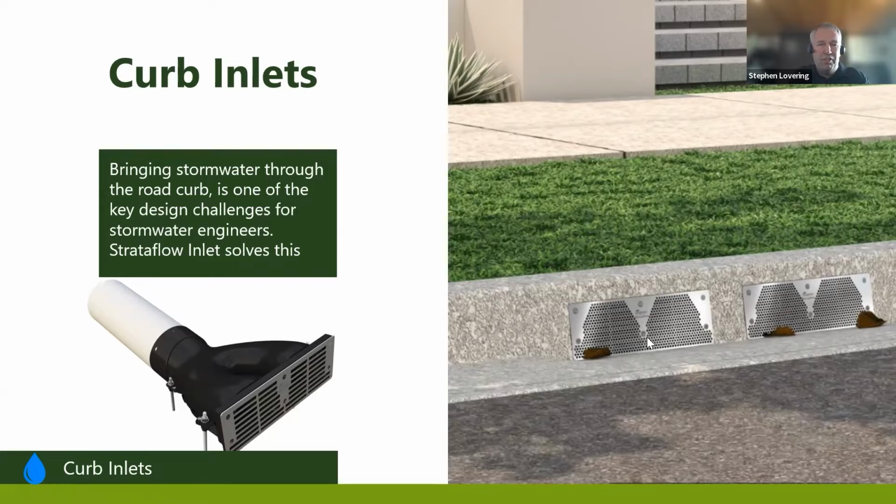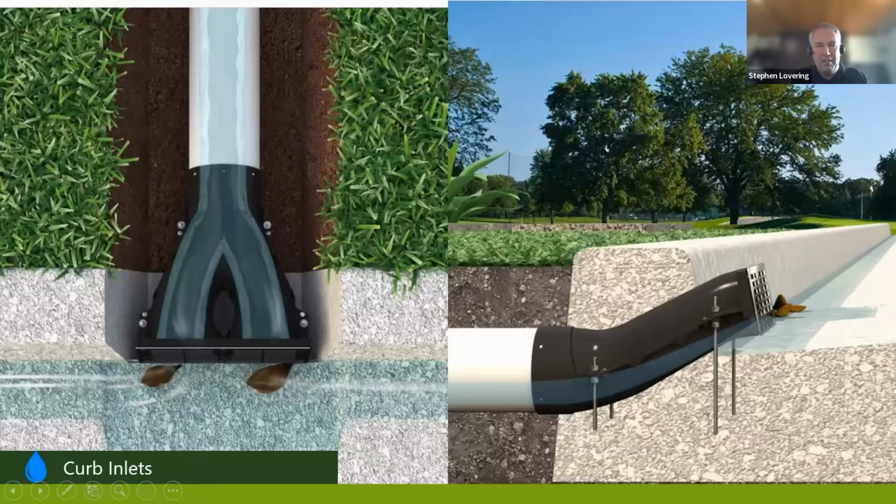It works really, really well in a lot of states across the US. And again, we can use this just to take water into areas of high planting. We can use it to take water into areas of storage. There's lots and lots of different uses for it. And this here coming up is a side and a top profile of how it works.